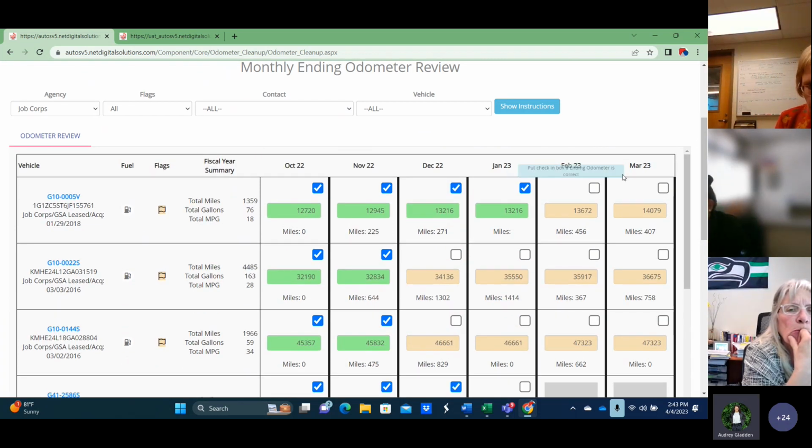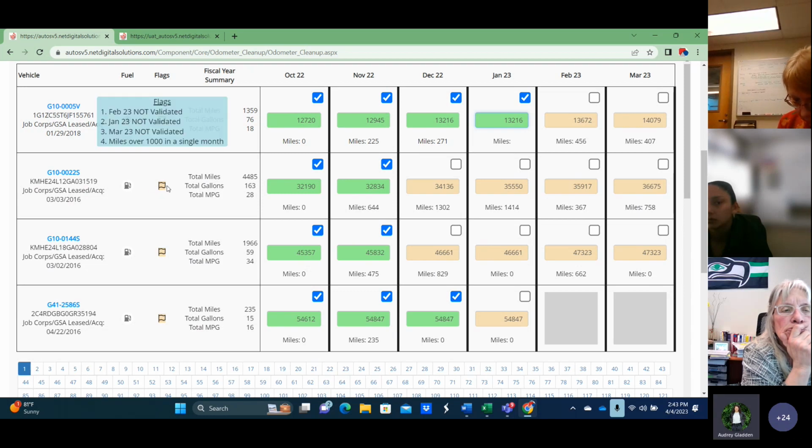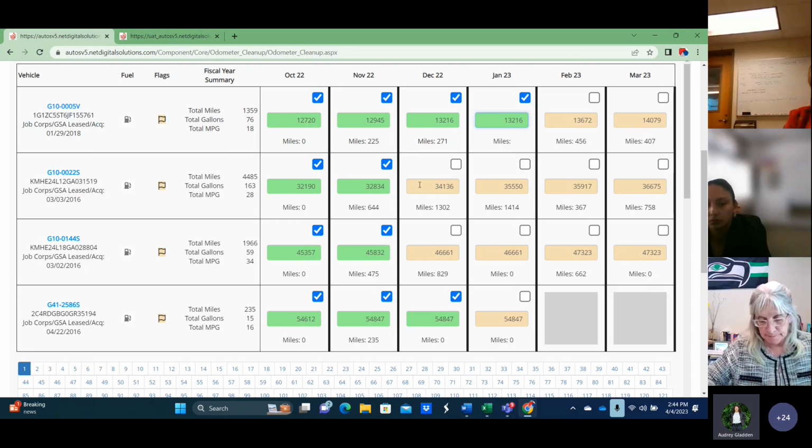Now, say that was completely wrong and they actually went, like, another 100 miles. You would just click into this box and fill out whatever the actual odometer reading is. And you'll see here that it's going to calculate the miles that were driven in that particular month. And if you look at the next one, one of the flags is saying miles over 1,000 in a single month. Now, that doesn't mean that the vehicle did not drive 1,000 miles, because, even when it's your own car, you typically go the same amount each day, but then you might go on a trip. So it's possible that this vehicle went, but we just flag that because it's a little bit out of the ordinary. That's what our system is designed to do as well, just to alert you to things that might be an error, but it's your job to confirm that they're correct.